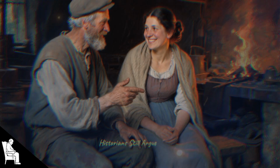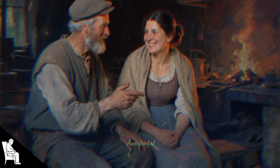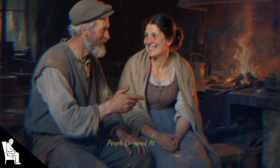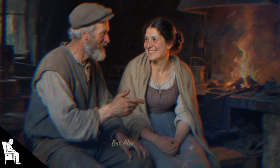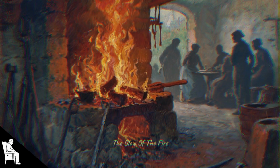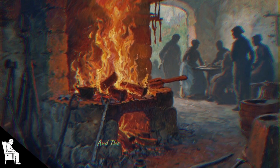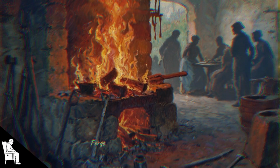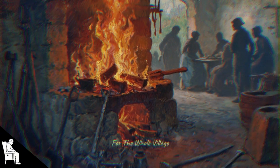Historians still argue whether this role was deliberate or accidental. But there is no doubt that people lingered at forges not only for repairs but also for company. The glow of the fire, the comfort of steady labor, and the chance to share small stories turned the forge into a kind of evening hearth for the whole village.